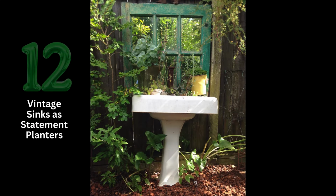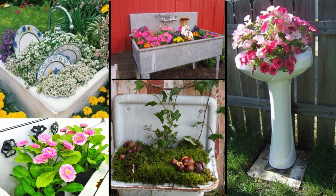Tip 12. Vintage sinks as statement planters. Enamel sinks, retired from the kitchen, re-emerge as dramatic garden planters. Functional, charming, and conveniently raised, these sinks beautifully embody vintage gardening.